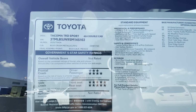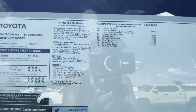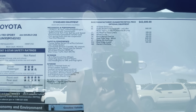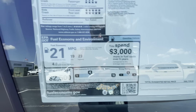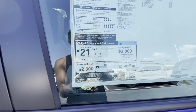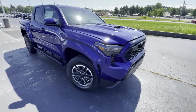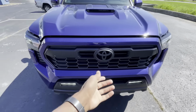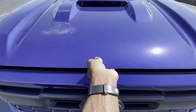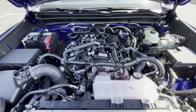And then you all can pause anywhere you need to if you want to take a closer look at anything. But there's the window sticker. And fuel economy numbers are pretty impressive, I think. Now, as we come back around to the front, we're just gonna take a quick look in the engine bay. And there's that 2.4 liter turbocharged 4-cylinder.